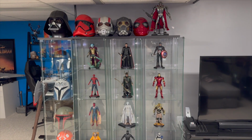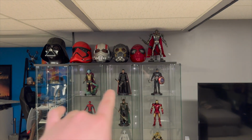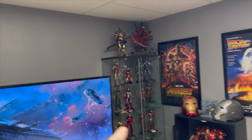So a lot of really great iconic figures, and then eventually whenever I get Modu cases or something, then I can put Infinity Ultron along with the other ones. But right now it's just too big to fit in the Detolfs. Okay, so that's the first section. Now let's move on to my Iron Man collection.